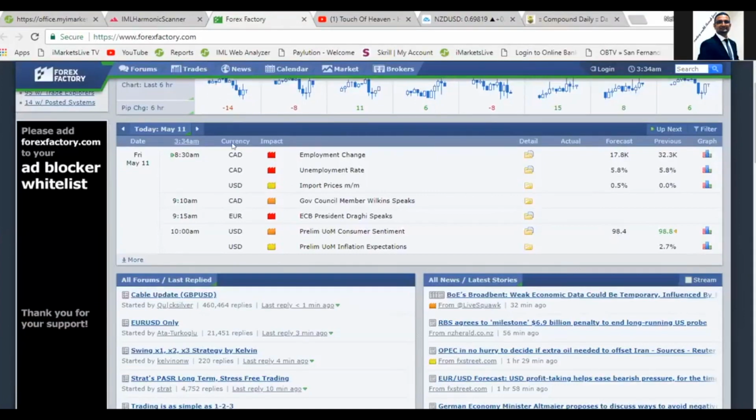Right. Forex Factory is www.forexfactory.com. When applying this strategy, you don't want to be entering trades around red folder news, right? Because it can actually work against you. So you want to be very particular. Today is Friday, May 11th, and at 8:30 we have red folder: the unemployment rate.